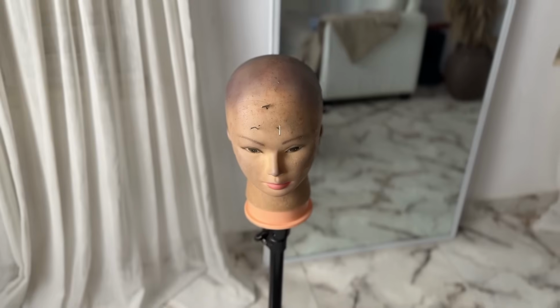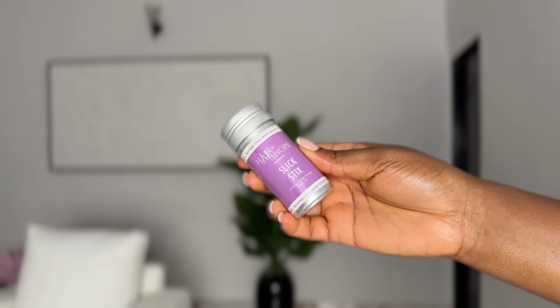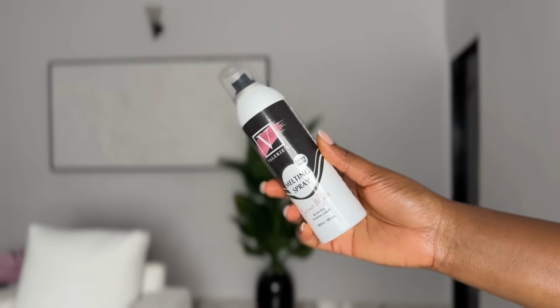The first thing you're going to need is, of course, a mannequin head and a stand. You need this for when you're styling and drying your wig. You also need a wax stick for flyaways, and it will also give your frontal structure, because the reason why my frontal looks sleek is because I use the wax stick. Then you need a melting spray so that you can blend your lace seamlessly.